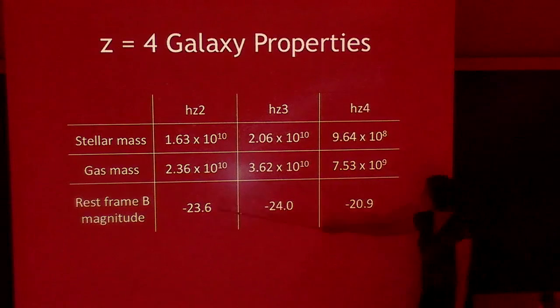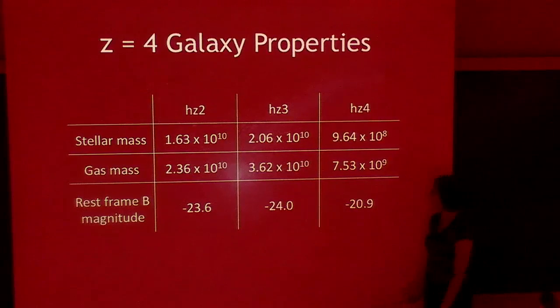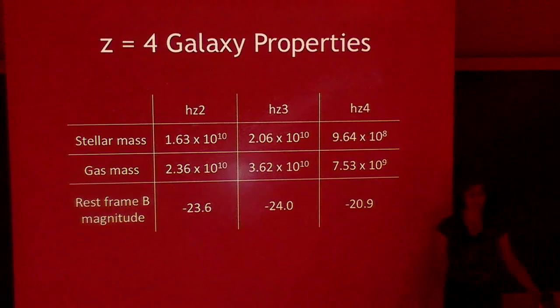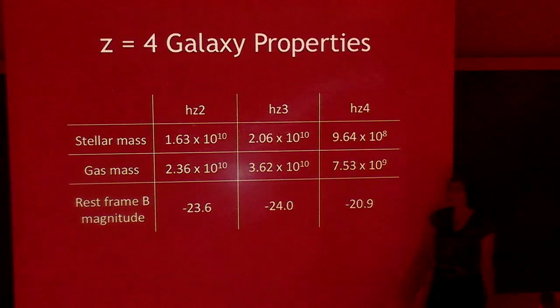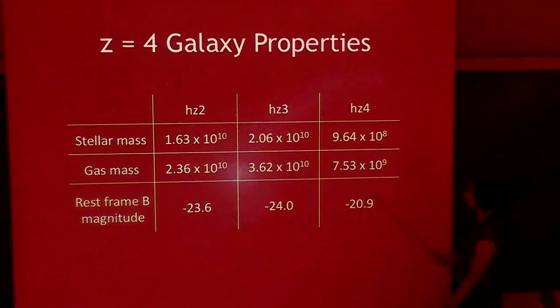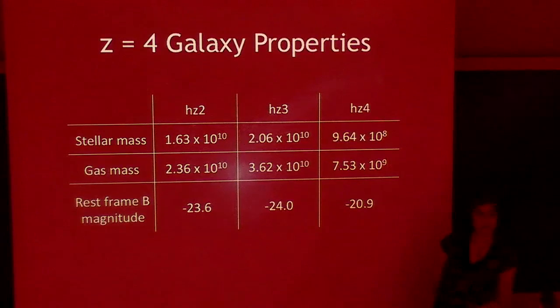I've given you some magnitudes from Sunrise. It's very luminous because there's lots of young stars. Yes, there's a lot of young stars, and they're really, really blue. So they're pretty luminous. I looked up a redshift 4 luminosity function for Kevin, and these guys are beyond the knee of the luminosity function, so they're on the bright edge of it. And this one is around the knee or a little bit on the other side. This includes only... Yes, this is just luminosity from the stars.